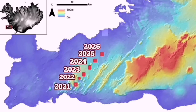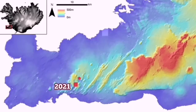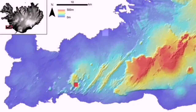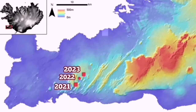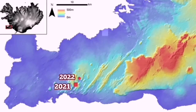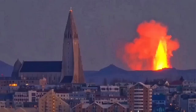From 2025, it will be a slight angle toward the east, as you see in the other systems parallel to it toward the east. And by 2030, it's quite possible that this system may reach Reykjanes or the suburbs of it. This is the day that you will see the volcanoes actually erupting inside the town or near the outskirts of the town. This is a scary scenario. And this is one of the several scenarios that may happen.